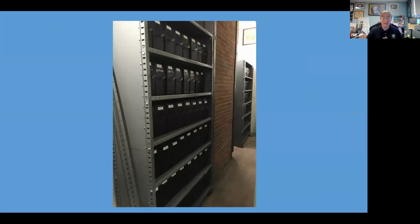So that would seem to be the end of the project, right? We're all complete, we've scanned everything, but that's really actually only just the beginning. In order for these photographs to be of any use to anyone, we need to provide descriptions and, wherever possible, identification of the individuals or dates of what's happening.